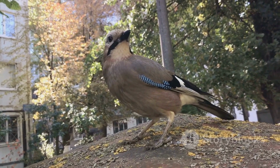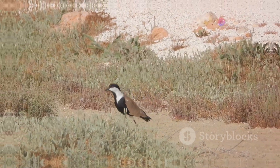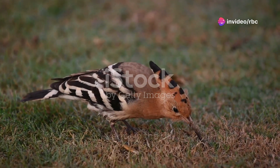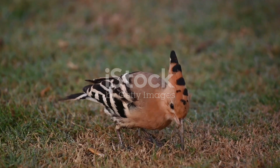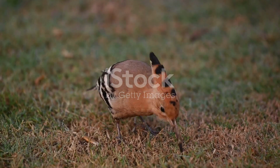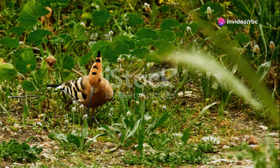With such an extensive range, you'd think we'd see more of them in the UK, wouldn't you? But that's far from the case. In fact, the Eurasian Hoopoe is an incredibly rare sight in the UK. This bird, with its distinct crown of feathers and long curved beak, is typically a migratory traveler, gracing the skies of southern Europe, Africa, and Asia. Its presence in the UK is, to say the least, quite unusual.